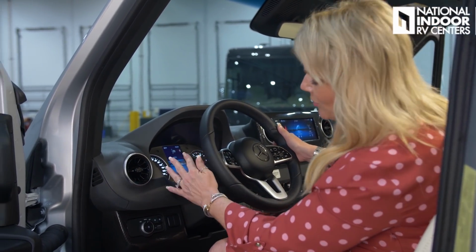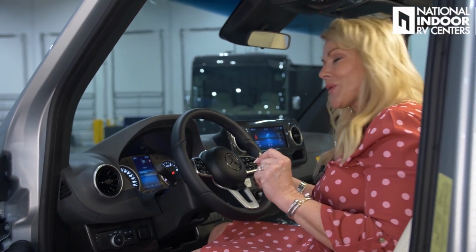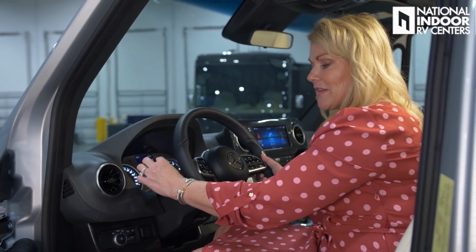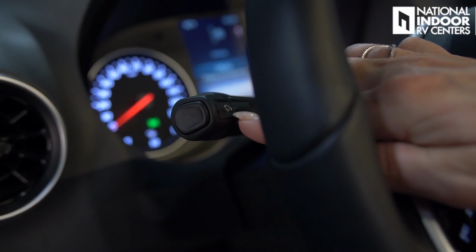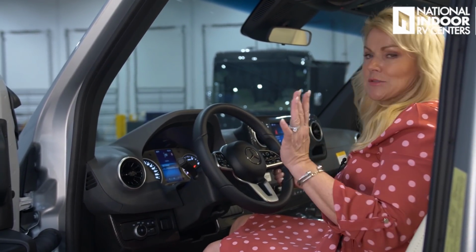So then we have our paddle here to control our windshield wipers. So they're really cool windshield wipers. First of all, it's rain sensors, so if you leave it in this position, just like this, they're gonna come on and off as needed. So I don't even have to mess with them at all.